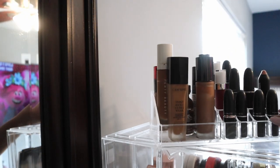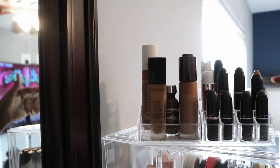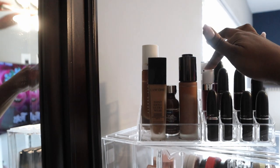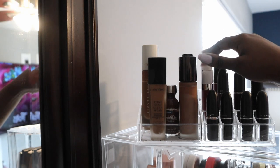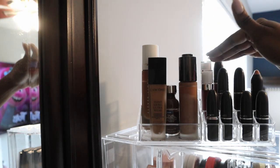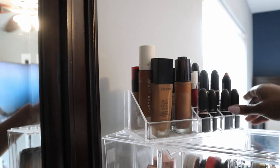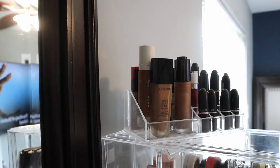And then over here I have my lipsticks, and then these are liquid lipsticks. I don't know why they're up here. They should be with the liquid lipsticks, but whatever. I'll just let them be placeholders because I want to put all lipsticks up here, but I don't have them. I just threw away a bunch of lipsticks.